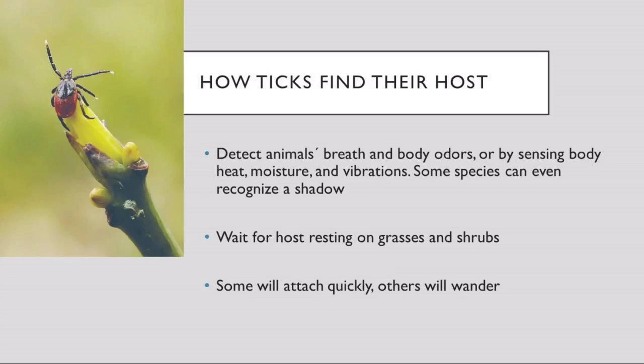That picture right there is actually how they wait. The bottom couple of pairs are them latching onto the shrub or grass, and the top couple of pairs are waiting to attach. Interestingly, they also detect animal breaths and odors, and even shadows at times. Heat, moisture, vibrations, they're all very sensitive to that, to recognize their host. And we talked about the other points there. They prefer cool places, so sometimes they like to go near the ear in animals and pets, and in the folds, so the popliteal fossa, like behind your knees. Those are all places to check.